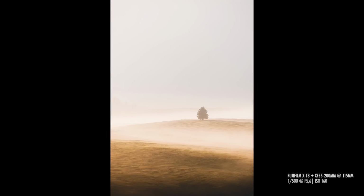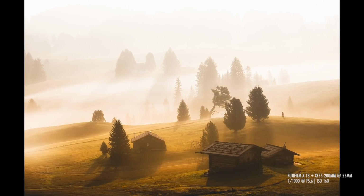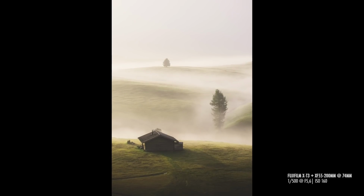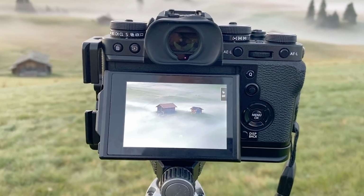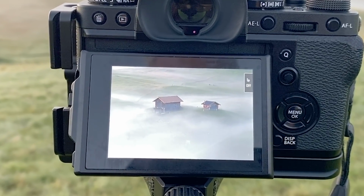When you start to look around, there are just so many different compositions, so many different angles, so many different things to point the camera at. And the mist creates this incredible separation of layers. It really adds a whole element, so much mood to the actual scene. So what I'm doing is I'm just moving the camera around, just trying to find isolated spots like a couple of cabins together or a single tree, and just make a really minimal abstract frame like that.